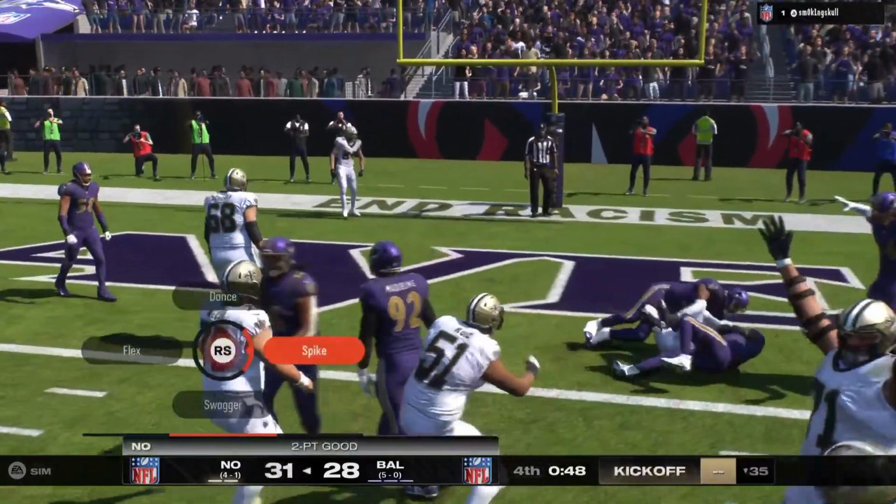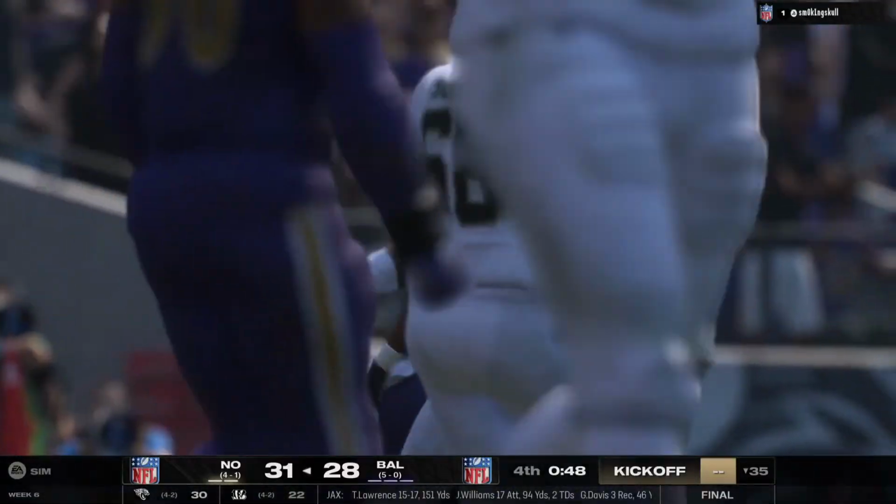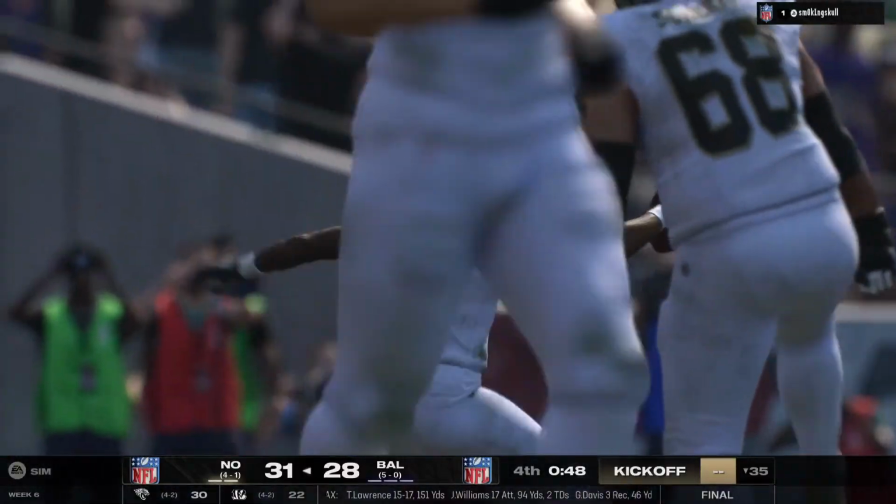From the shotgun, it's a give up the middle. And he will get into the end zone. The conversion is good, and the lead is up to 3 here in the 4th quarter.